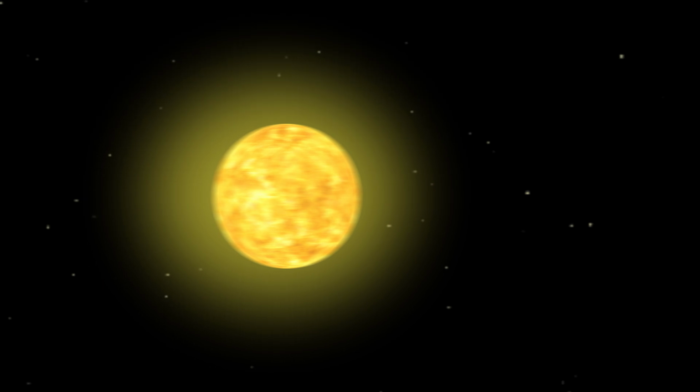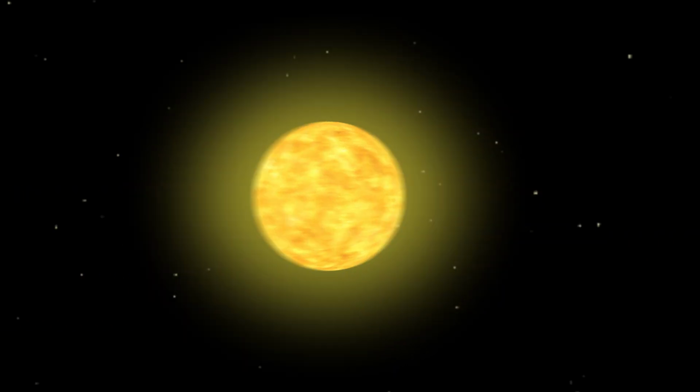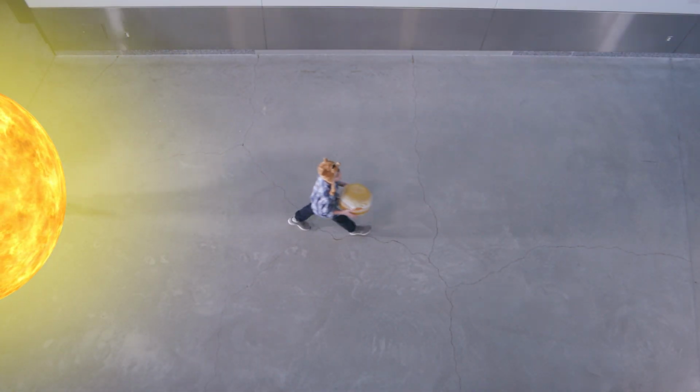Once upon a time, there was a solar system. At the center is the sun. Orbiting around the stars are three bears. Let's put our bears into place.